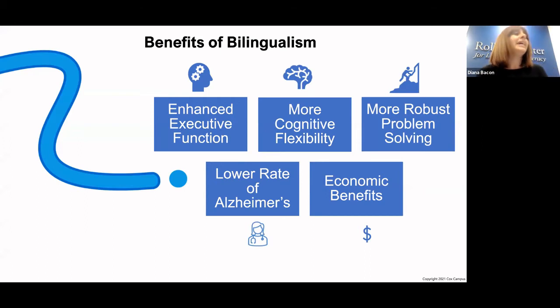So the first one is enhanced executive function. Where we're talking about executive function, that is basically the set of mental skills like memory, flexible thinking, and self-control. So we see that in bilingual people. Also, there is more cognitive flexibility. But what cognitive flexibility is all about is your brain's ability to adapt to something new, something that you weren't expecting, a change. And also we can see more robust problem solving.